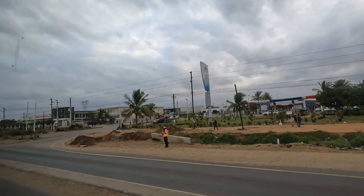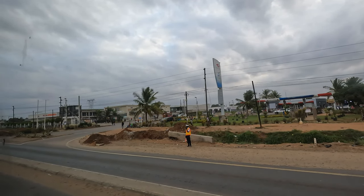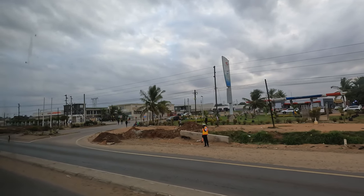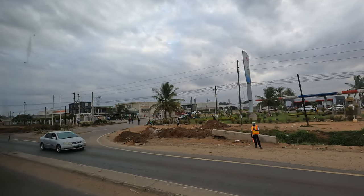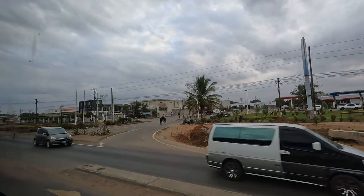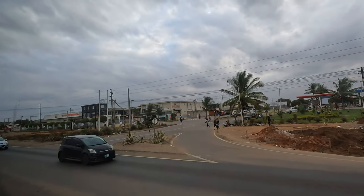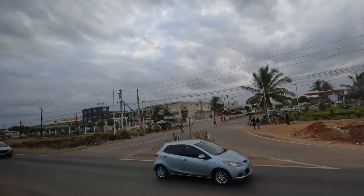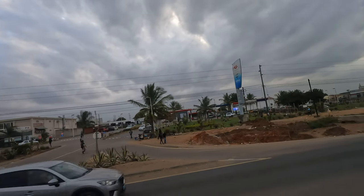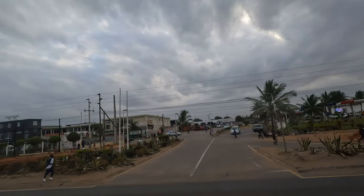Guys, welcome to Matola. That shopping mall over there looks very similar to some shopping centers back in South Africa. Even though there's so much familiarity in the environment, it still looks like a different country to me. I can't really explain it, but maybe it is the cars, the number plates, and some of the car brands. We don't have them in South Africa, or we don't have many of them.